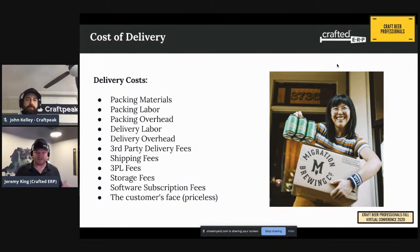What are the costs of those packing materials, the labor to do that, the other overhead? We need space to do this. I've seen a lot of places shutting down their tasting rooms and turning those into effectively mini warehouses where we're going and staging all of these things. So we're reusing that space, in which case we really haven't lost anything.